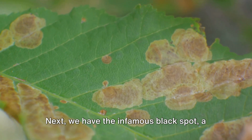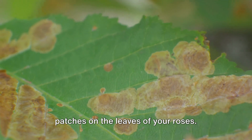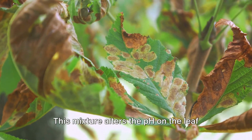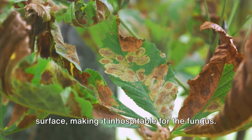Next we have the infamous black spot, a fungal disease that leaves unsightly dark patches on the leaves of your roses. To combat this, a homemade concoction of baking soda and water can be used. This mixture alters the pH on the leaf surface, making it inhospitable for the fungus.